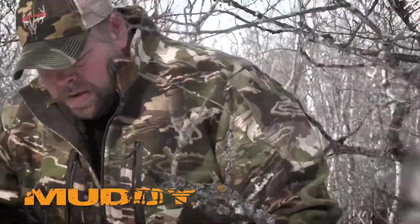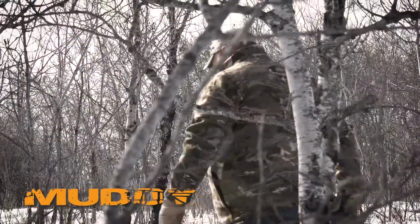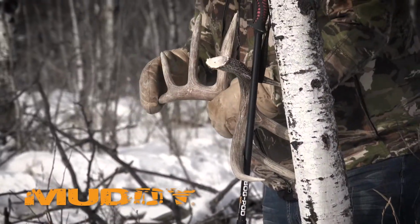Walking the hills, the trails gives you a deep understanding of the land, and all the fall sign is usually still pretty fresh. It's also a great field judging lesson. You heard that right. Shed hunting helps your ability to judge bucks in the field by getting your hands on the actual antlers of deer that you had on trail camera in the fall.